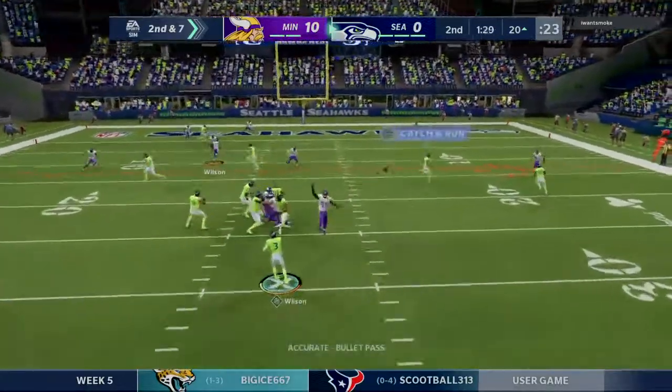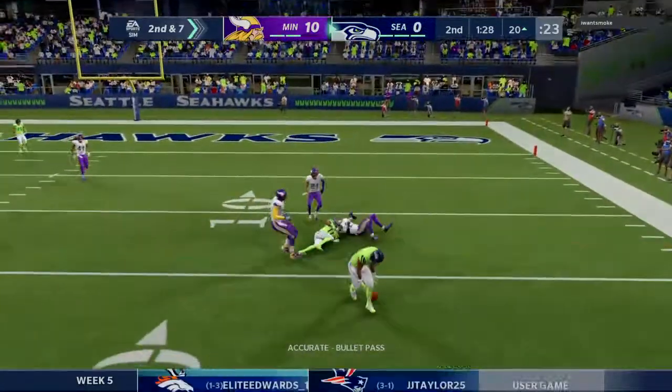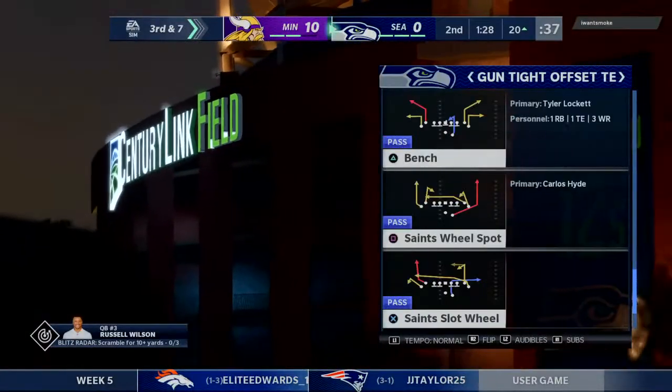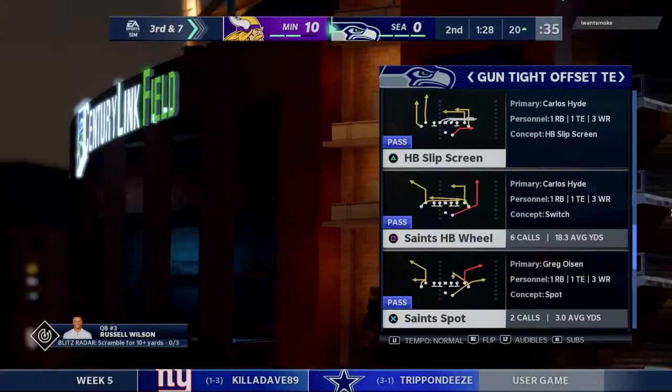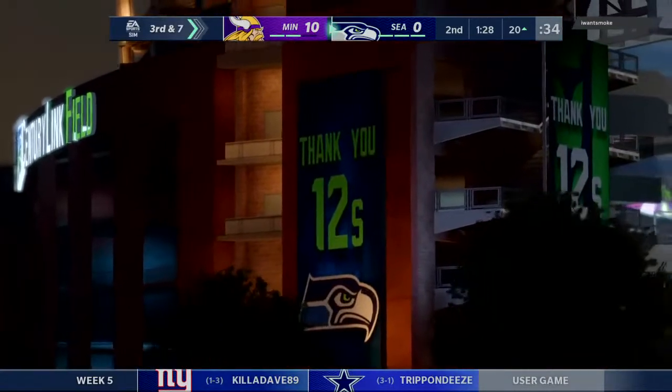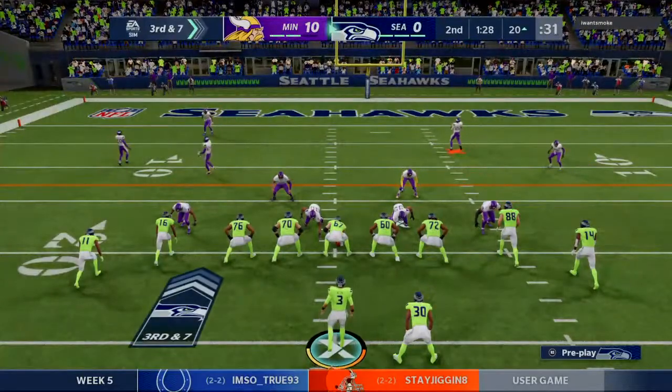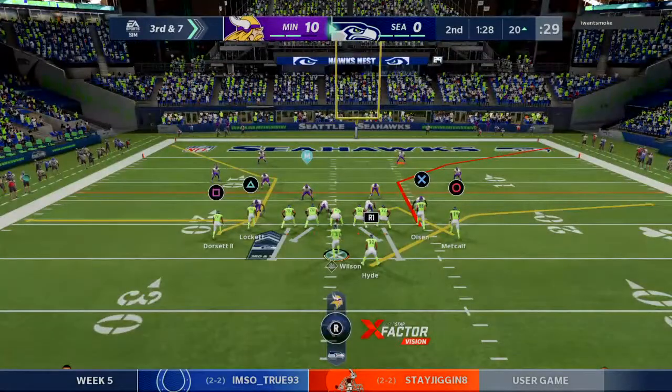On 2nd and 7, Wilson. And that'll be incomplete. Wilson took a pretty good shot as he tried to pull that one in. Couldn't hang on. 3rd down. This team is not going to make it easy for you. They're a physical group, and we just saw it there on that play. He came in, made the contact, just as he's trying to haul it in.